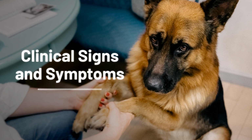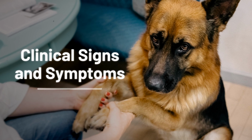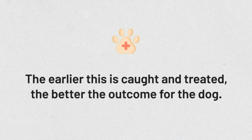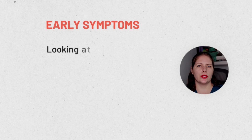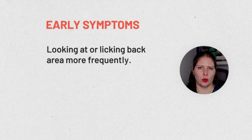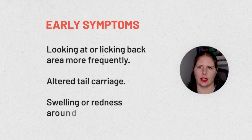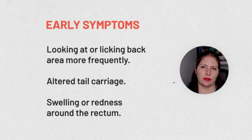We need to address the clinical signs and symptoms that you should be looking out for because the earlier this is caught and treated, the better the outcome for the dog. When this is unaddressed, it causes immense amounts of pain for these dogs, so it's very important to be on the lookout. In the very early stages of development, there tends to be very few symptoms. You might notice your dog licking at their back end a little bit more. Their tail carriage might change a little bit, and you might notice that around the rectum there could be a change in appearance, whether there's some swelling or redness, any of those sorts of symptoms.